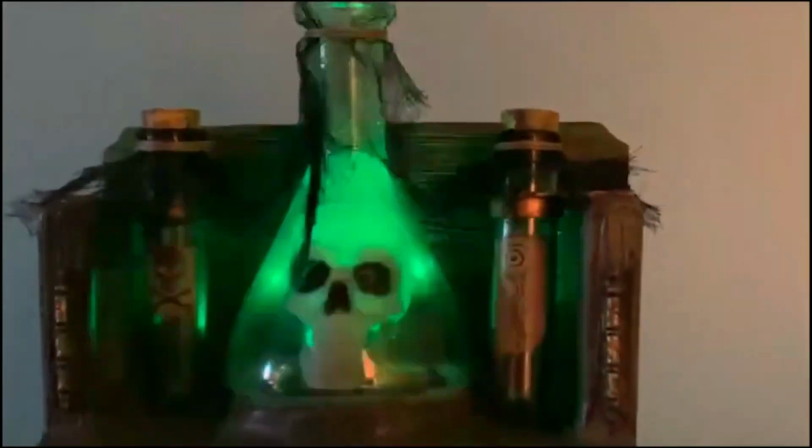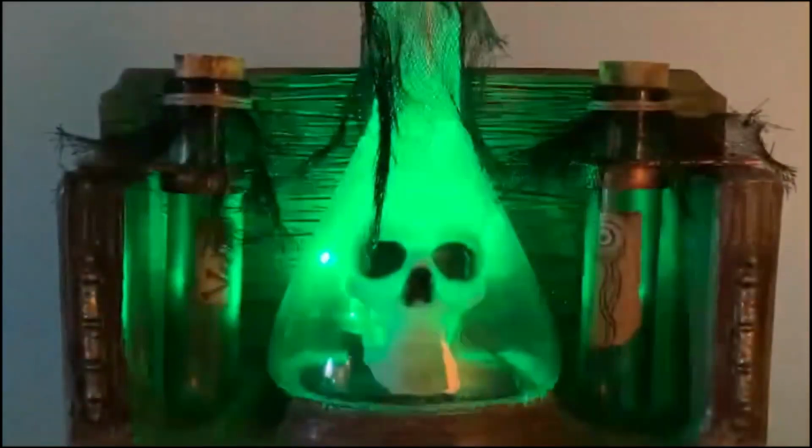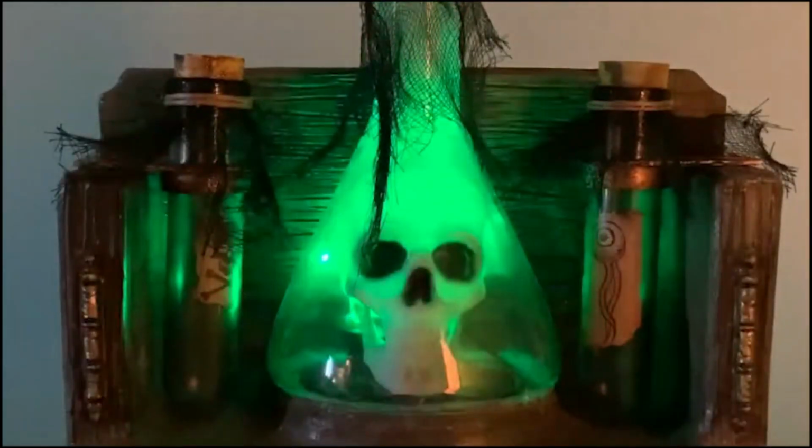I really like that green LED light, and I think the skull and the potions come together nicely. There's even a little plaque on it that says Witch's Brew. Either way, I think this is a really unique tabletop, and definitely my favorite thing that got released yesterday.